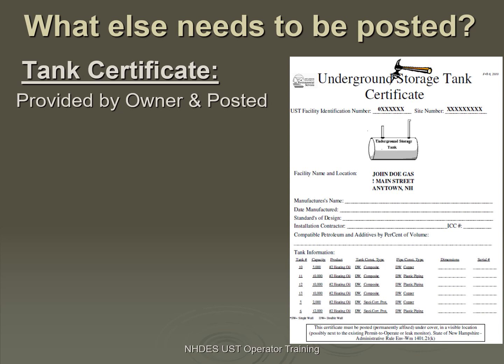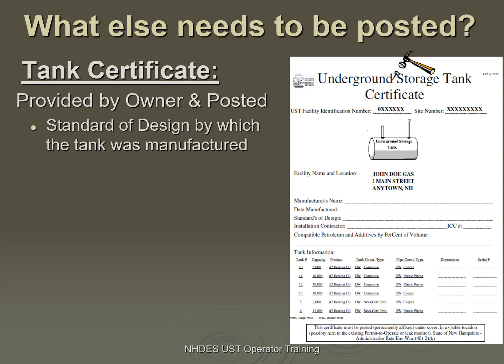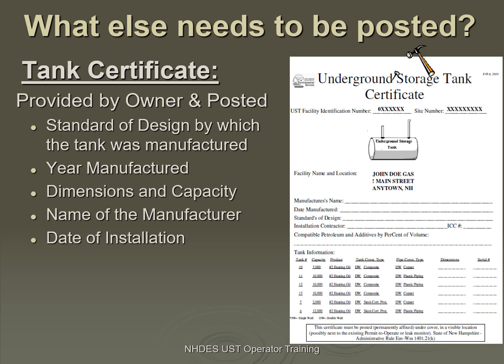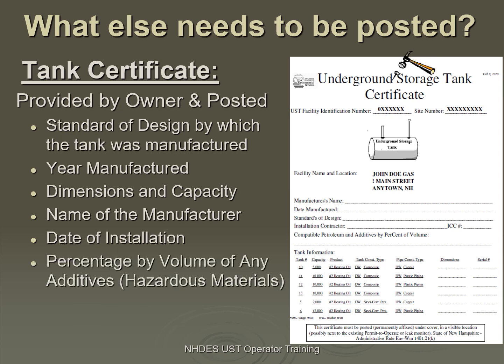For the tank certificate, it is provided by the owner, and again, posted at the facility. This is going to list the standard of design by which the tank was manufactured, the year it was manufactured, the dimensions and capacity, the name of the manufacturer, the date of installation, and the percentage by volume of any additives. This is specifically for hazardous materials.